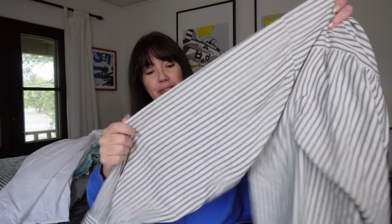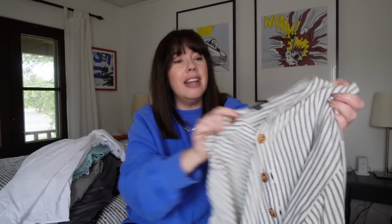Anyway, so I'm digging through the bins and I feel this gorgeous flannel and pull it out, and lo and behold, it is from J.